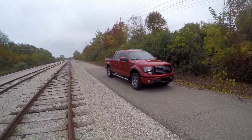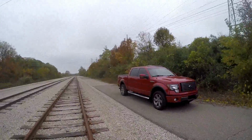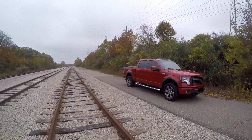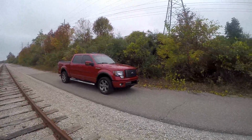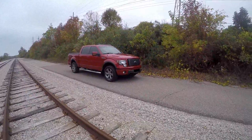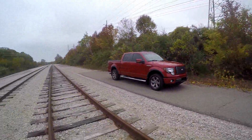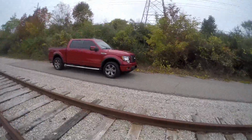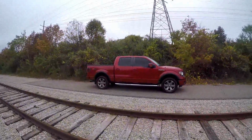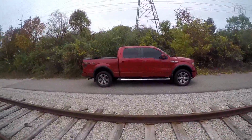Here it is. It's got the 5-liter dual overhead cam V8 engine from the Mustang. That was definitely one of the points. I wanted something with a V8. I like my pickup trucks to have a bit of rumble. I really wasn't interested in the EcoBoost engine option. It's a pretty nice truck. I'm happy with it so far. I do have some plans to fix it up, make some modifications.